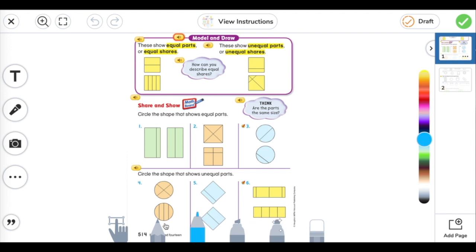So I can choose from anything down here. I'm going to choose the pencil. I can choose any color I want. I'm going to choose pink. And I believe, yes, if you click on that tool again, you can change the size of the line. I'm good with this though. So now, circle the shape that shows equal parts. I'm thinking this one. So I'm going to circle it. And then I do the others.